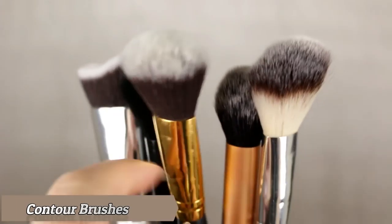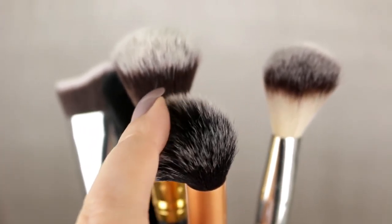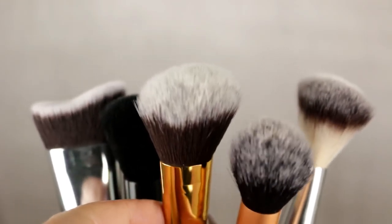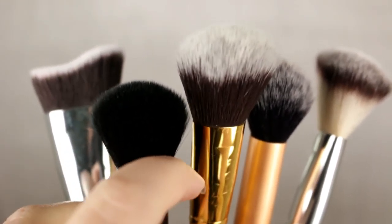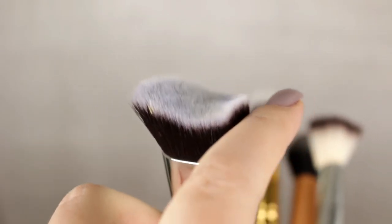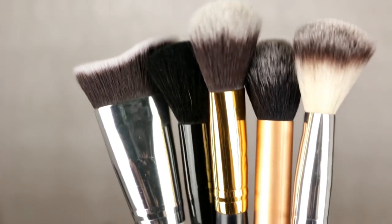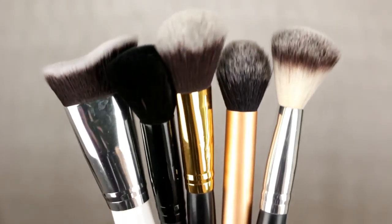I love a good contour brush. I have so many contour brushes, it's insane. And I sort of switch back and forth between a lot of these brushes, but if I had to pick one just for powder contour, the Real Techniques contour brush, you guys, every time I go back to this, or I use something else and then I take a break and I come back, I'm like, what the heck am I doing? Why did I quit using this?